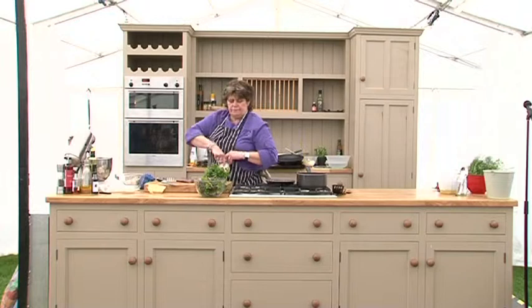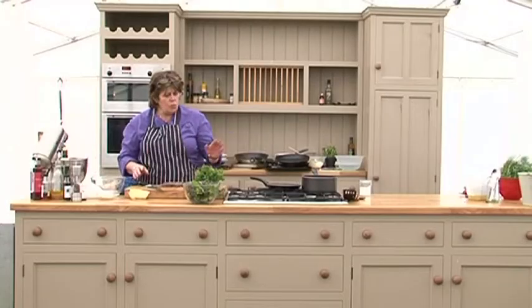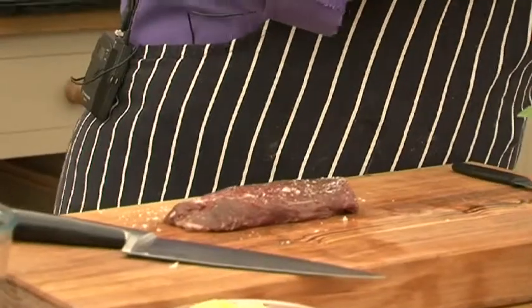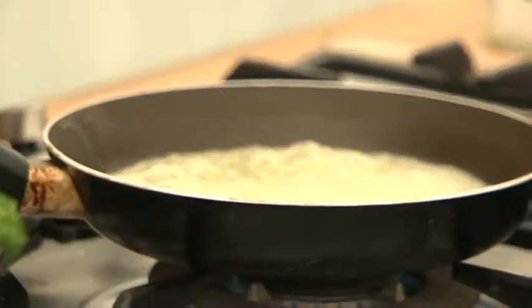Got some salt here, just a little bit of that, and a little tiny bit of pepper as well. So wait till the pan gets hot. That's the most important thing. You don't want to get the meat into the pan and then it starts to sweat. I want the pan to be hot. So instantly when I put it in, there's that sizzle, yeah?